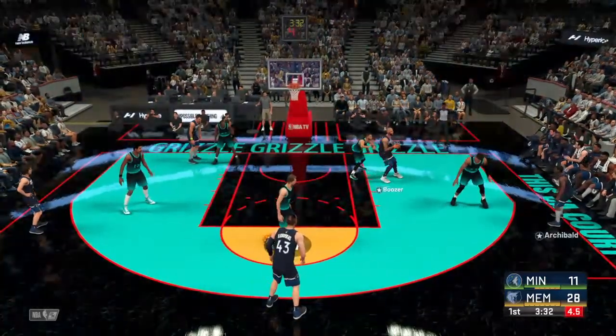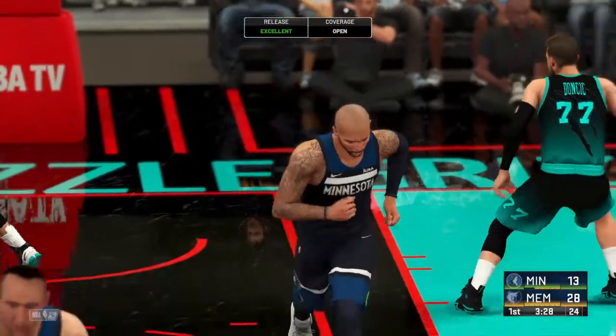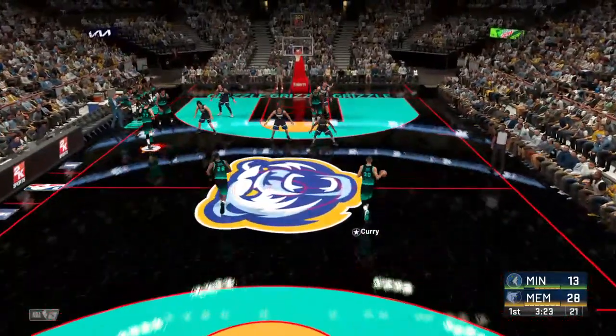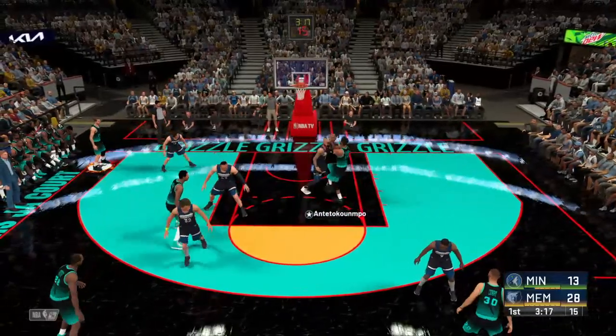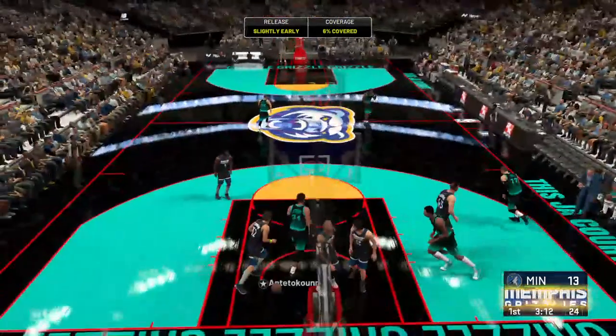Here's Archibald. 5 on the clock. Here's Boozer. Sinks that one from the post. Got to appreciate the interior game of Boozer. I mean, really does a nice job scoring in the paint. Has a high arcing shot that helps him do so. Now here's Curry. Here's Antetokounmpo. Tries again. Basket's good. They sure are.